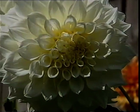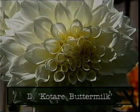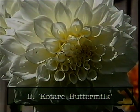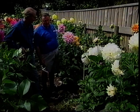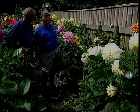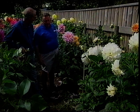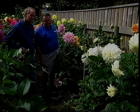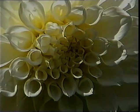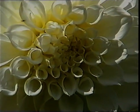And what have we got over here? This is one of our own, which we're rather thrilled about. It's going to be called Kotari Buttermilk. It's a large deck, and it's going into England this year. And it's going to be registered for a cup in England. We don't know how it's going to do, but it's the only colour we've got within the large deck range, and we're rather pleased with it. It's 3 years old, and it's very prolific.